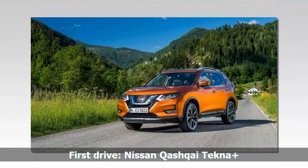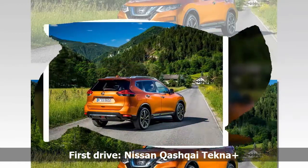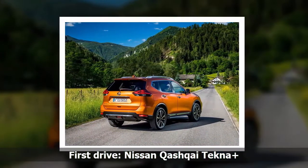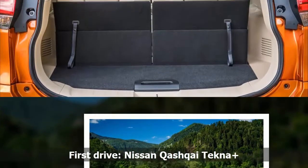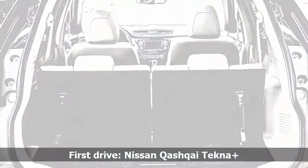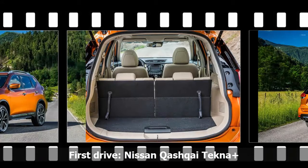As far as interior space is concerned, the Qashqai will easily meet the needs of most families. There's more than enough room across the back seats for 3 children, and 2 taller adult passengers will also be able to ride in comfort over longer journeys. Boot space stands at 430 liters with the rear seats in place, and can be increased to 1,598 liters with the seats folded down. As you would expect from a top-level trim, Tekna Plus offers Qashqai buyers plenty of kit for their money.